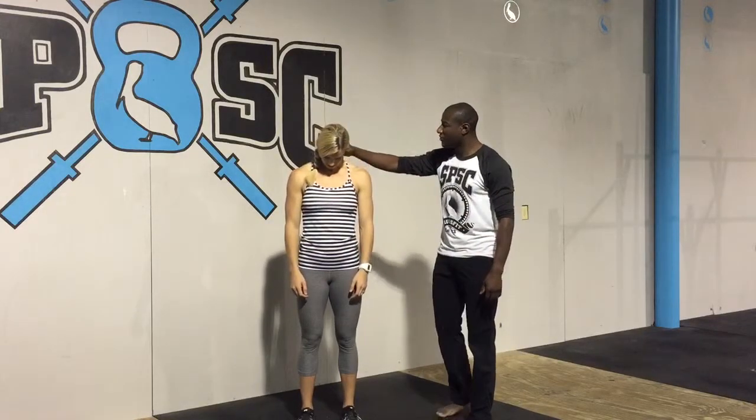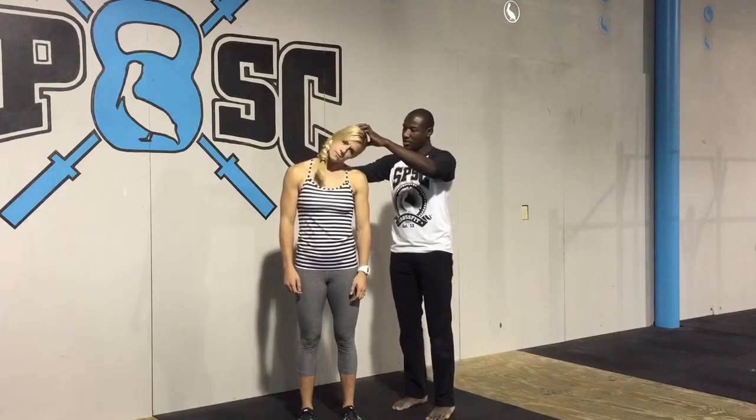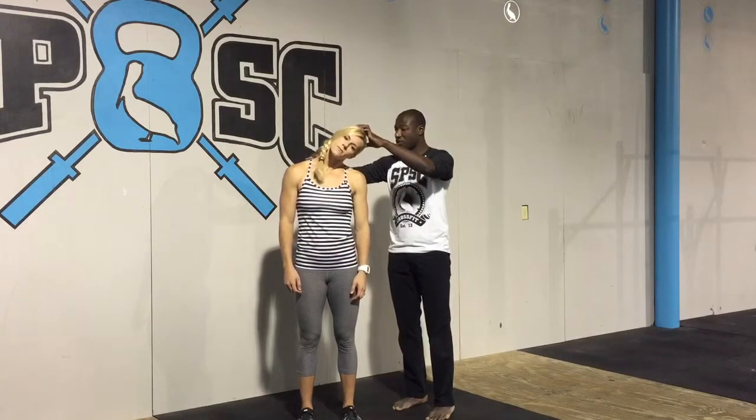So what we want to do is, I'm just going to show you a controlled articular rotation for the neck area. So I'm actually going to have Nicole do this. She's going to tuck her chin down to her chest until she can feel a bit of tension down the back of her neck. And we're actually going to feel the muscles on the front contracting and squeezing as hard as she can. And from there, she's going to roll her neck over to the side, feeling a stretch over here.